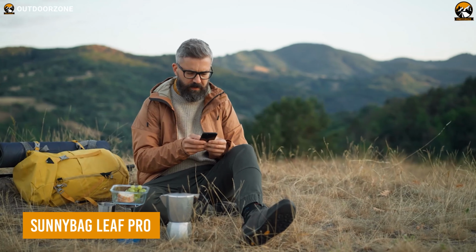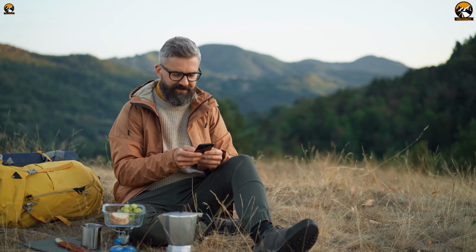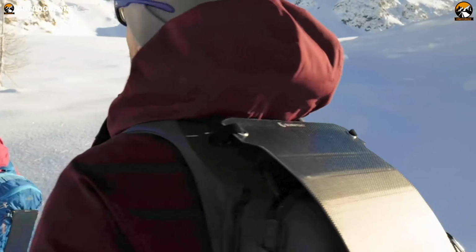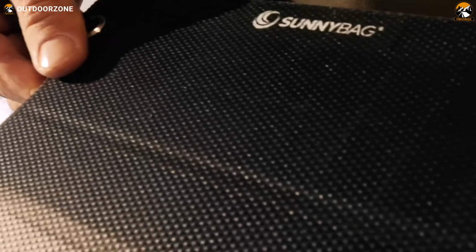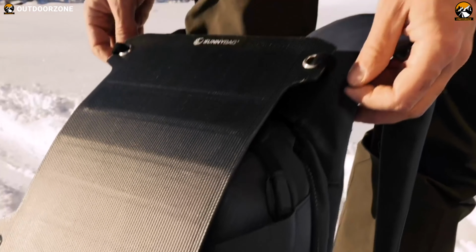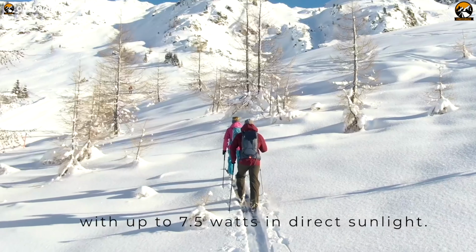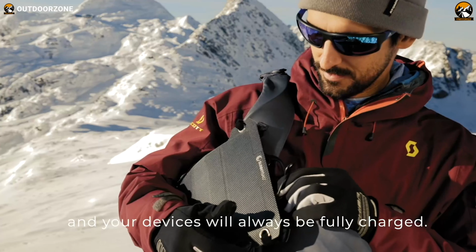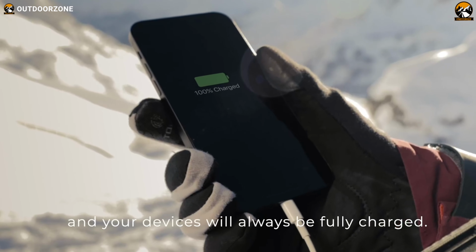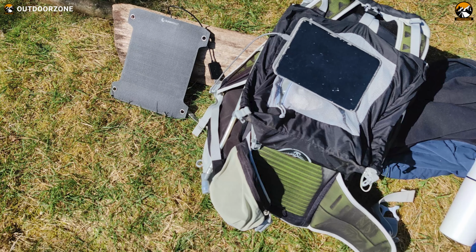As an outdoor enthusiast, staying connected with the rest of the world is important for safety, communication, and navigation. That's where the Sunnybag Leaf Pro comes in. This solar phone charger is the most powerful flexible solar charger in the world, delivering 7.5 watts of power through its unique micro-solar cell matrix. It comes with one USB port that can charge a variety of mobile devices such as smartphones, power banks, tablets, cameras, or drones with solar energy.